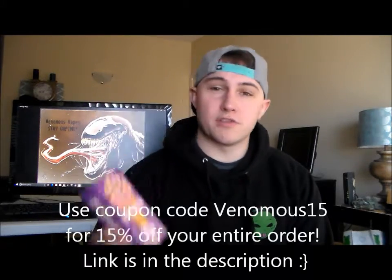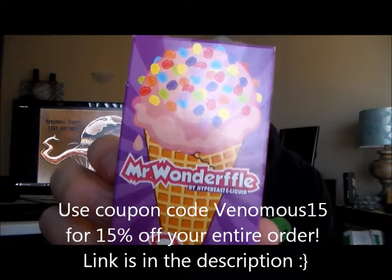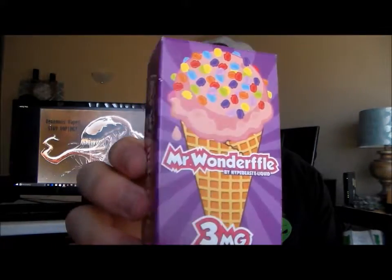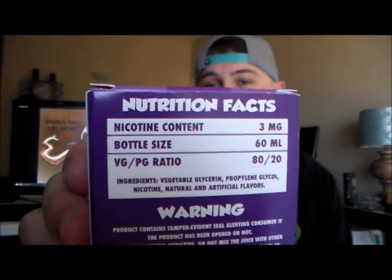Saw this on vapingcollection.com, as you all know, that site. And the box just intrigued the hell out of me, just like I've said before. Mr. Wonderffle. So as you can see by that picture on the box, you can get a feel for what this is going to be. It's a 3 milligram. It's got some naming on the sides of the box, and some nutrition facts, as always. 60 mil bottle, 3 milligram. This is an 80-20. It's probably my favorite blend right there.